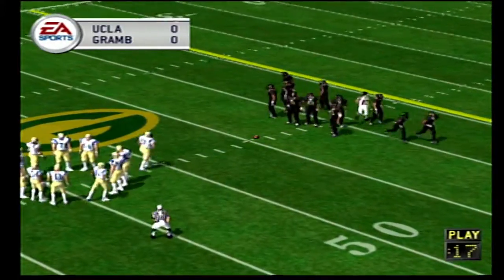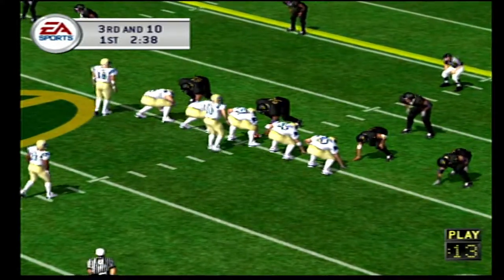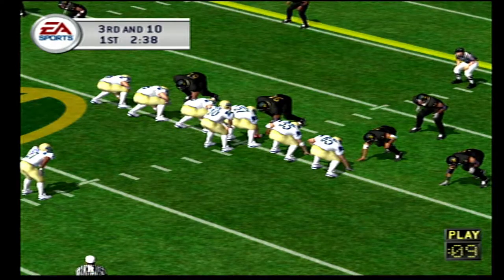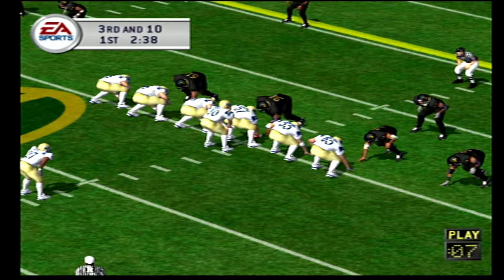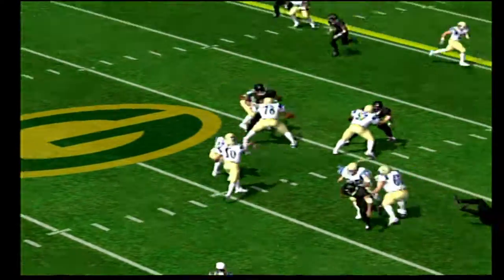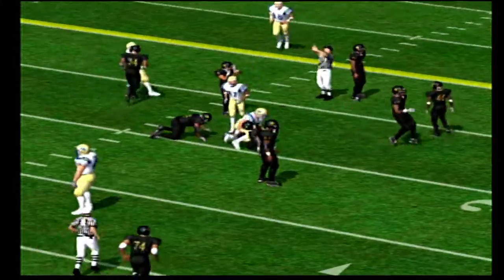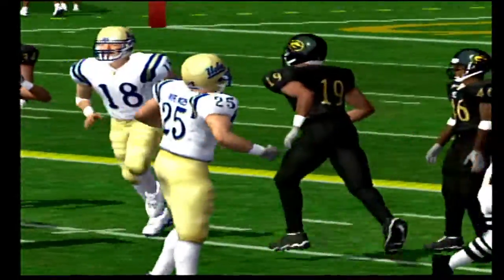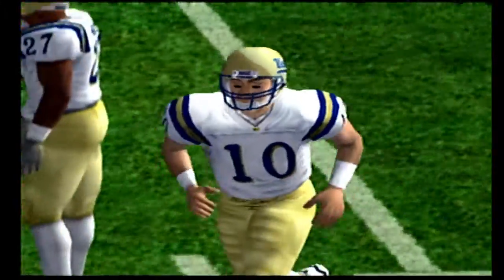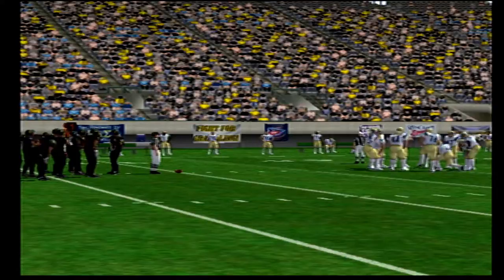Third and 10. This is the 8th play of this drive. Number 27 lines up as a single back. Number 10, back to pass. He's looking for his man, and it's caught. And down he goes at the 30. They pick up solid yardage there. Yeah, nice little pitch and catch there. The wideout was able to find a little open space in the defense, and the quarterback was able to get him the ball for a good pickup.